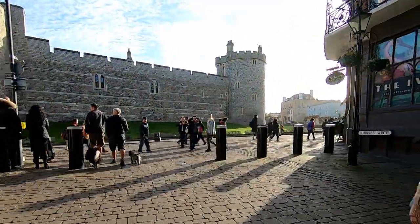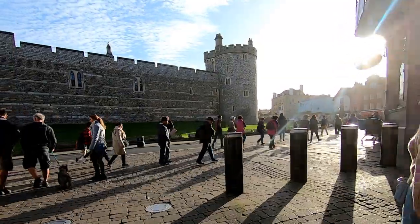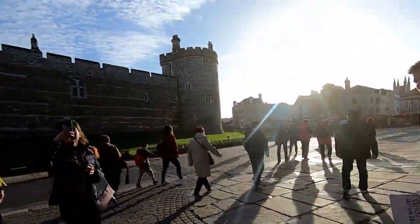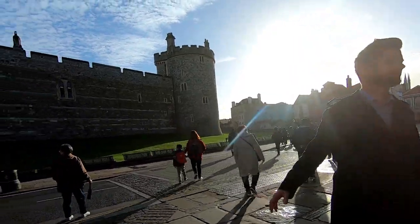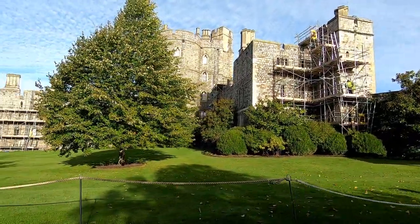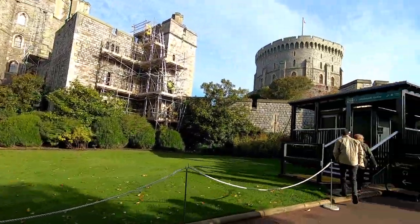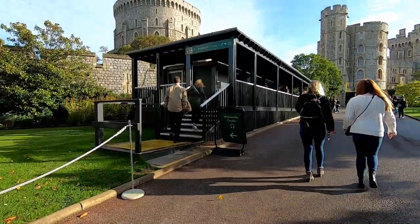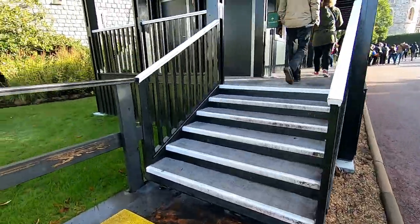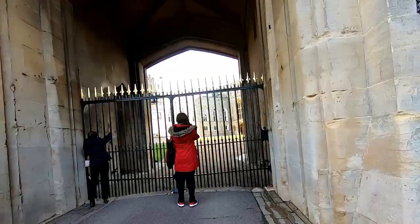Walking up to the castle. This is so cool. One second. All right, we finally made it through. We are in the area of Windsor Castle. And here's a part of it. It's really big. So there's many grounds to cover. And now we must pick up our multimedia guides for audio enhancement. What's that?